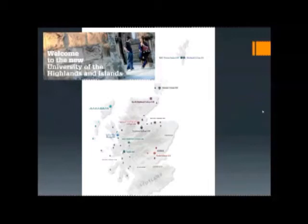So we use an approach called virtual learning and sort of shared e-learning, which means we have video conferenced seminars complemented by virtual learning environments. So we're quite strong on virtual learning and actual virtual learning journeys, which take students through virtual conferencing.